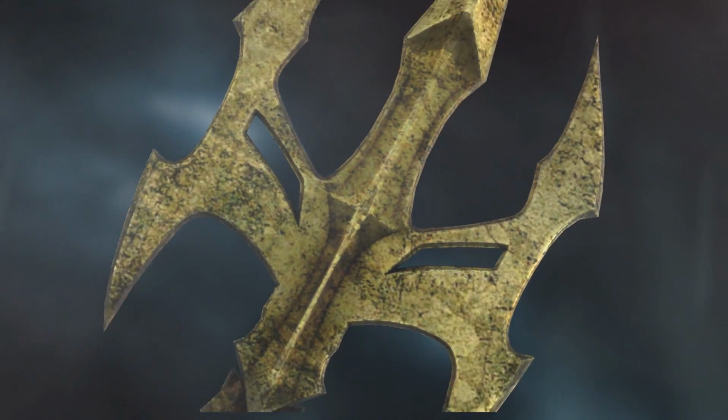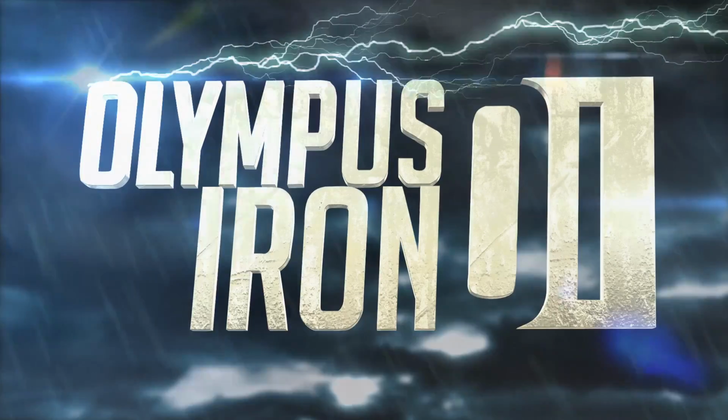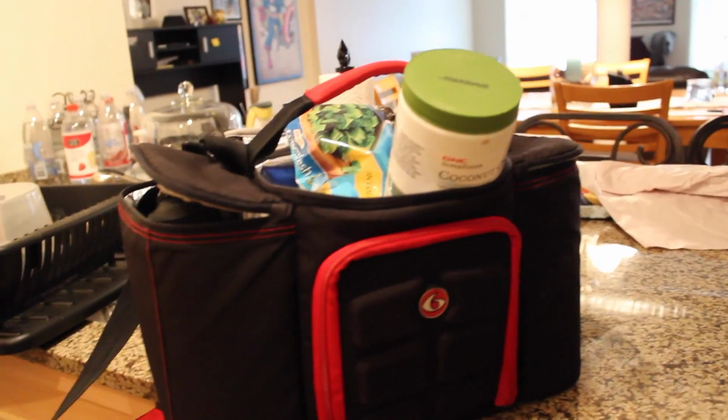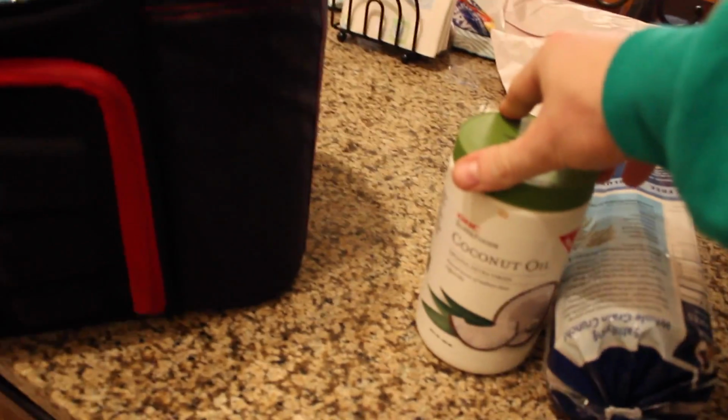It is me, Bob from Olympusiron, and today I will show you the gains on the go. So, I figured, why not go through what I put in my six-pack bag on the daily? I feel it's a good idea because I use it so much. I will usually bring rice cakes for straight carbs, and I usually bring coconut oil for straight fats.